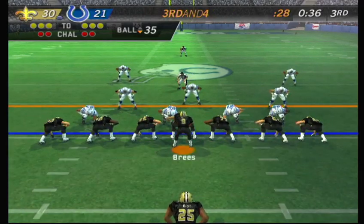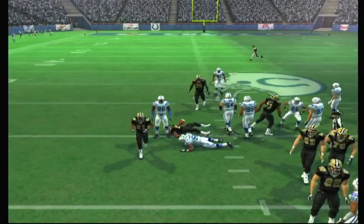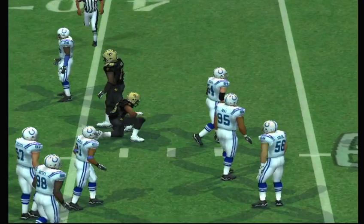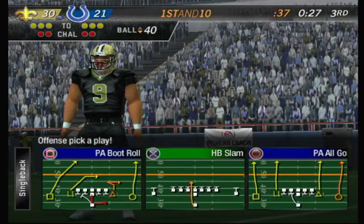Indianapolis goes with a four-man front. Going to spot this one at the 40. The tackle is his fifth of the game. Bush picks up the first down. That's the second time on this drive he's been able to move the chains.